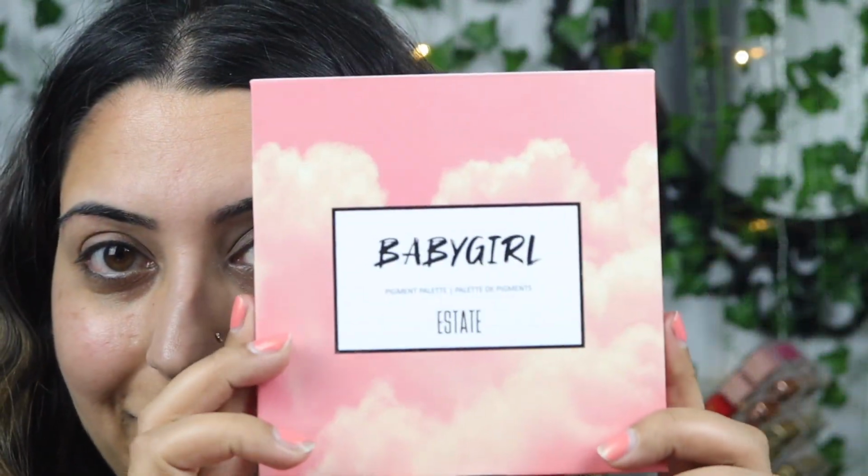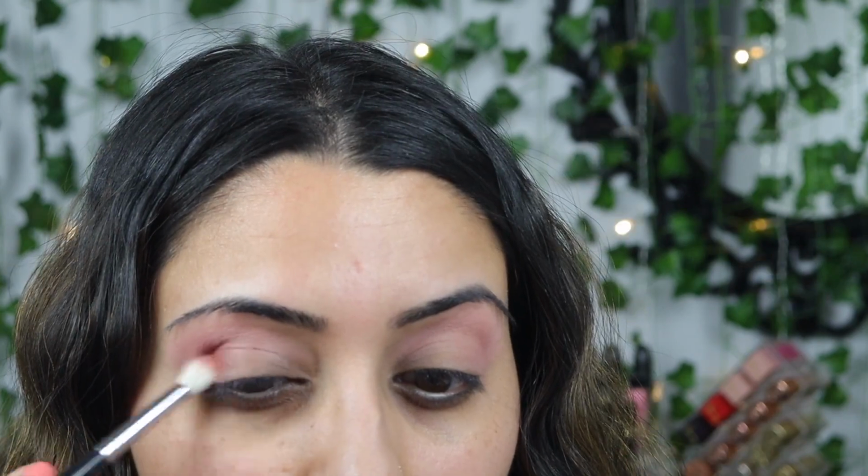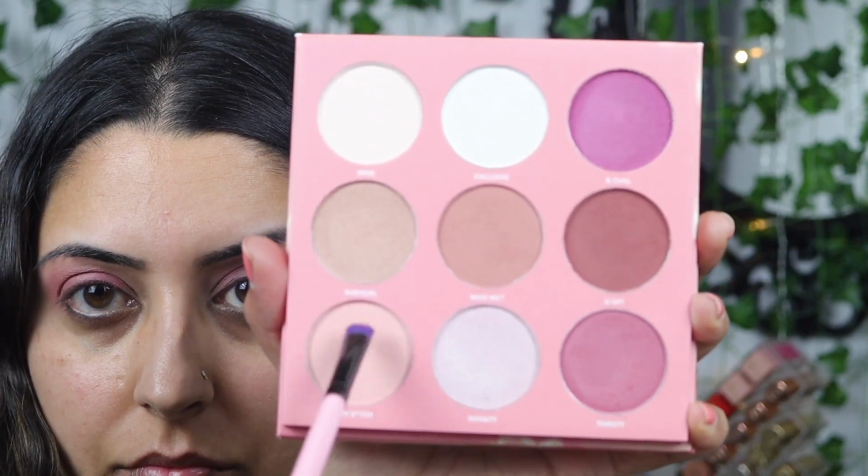All right, you guys, so we're gonna go in with the Baby Girl palette, and the first shade I'm taking is the shade Mist Me, and I'm just placing this in our outer corner as well as the outer crease area. With My Bitch, I'm just gonna blend out the crease a little bit, and then we're gonna go up with the shade You Up, and I'm just gonna deepen out the crease, or the outer V area, sorry. Okay, and then next we're gonna go into the shade Thirsty, and I'm just placing this all over the lid with a flat shader brush. And then I'm taking the shade My Bitch, and I'm putting that on my inner corner as well as the inner third of my lid.